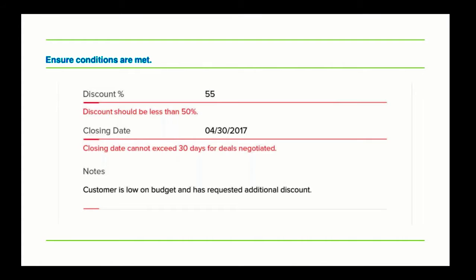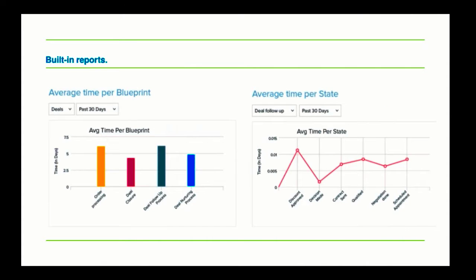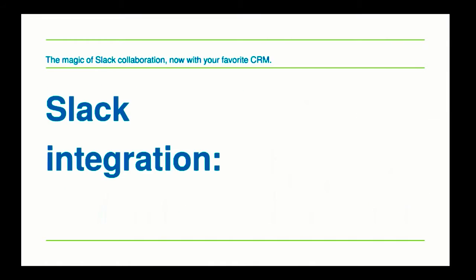Another very interesting feature with Blueprint is that you have built-in reports and dashboards where you can analyze the performance of your Blueprint and understand how it is performing with charts like average time per state as well as average time that your Blueprint is taking. So that was about Blueprint.